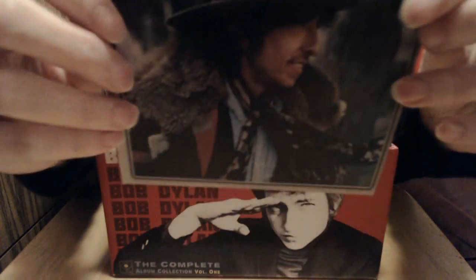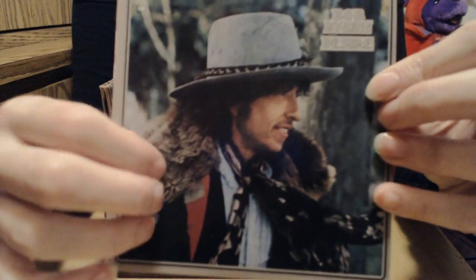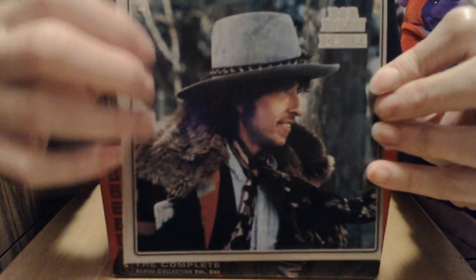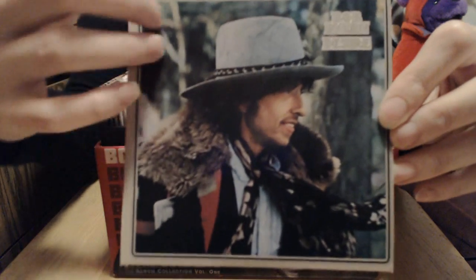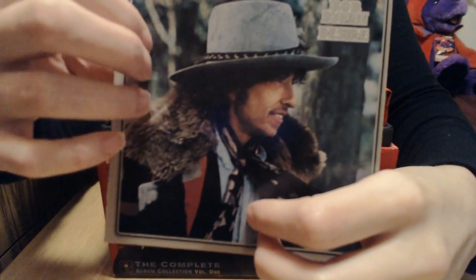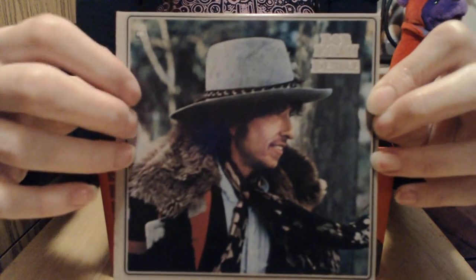Another one of my favorite albums, which is Desire. It has one of the most powerful songs, I think, that will forever make me get goosebumps and get emotional, a song called Sara. It's actually a song that he wrote about his wife at the time, who he was having a lot of troubles with, as seen on Blood on the Tracks. And he sings that song with such power that even thinking about it, I get the chills. It's just insane.